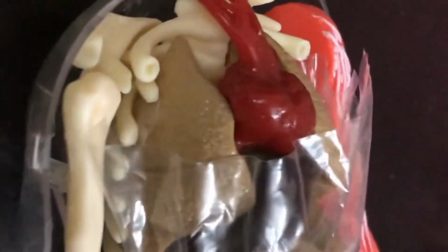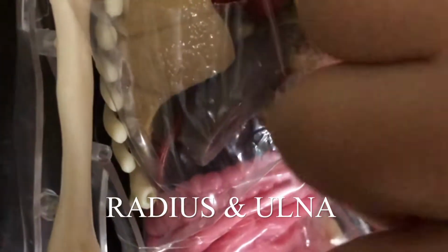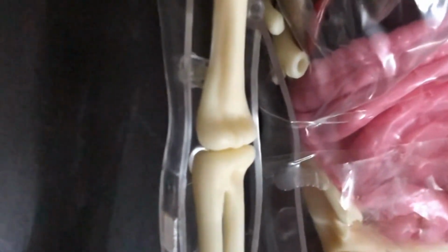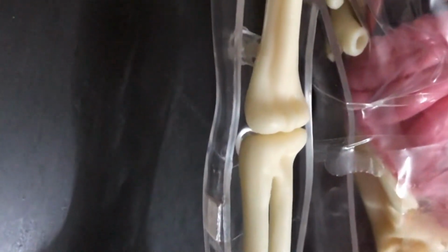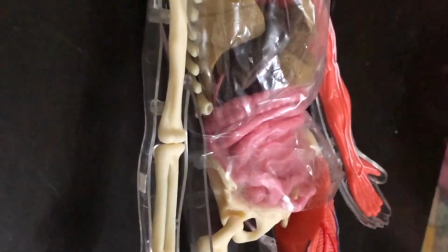Then fourth is the radius, and the fifth is the ulna. These bones help your wrist move. And the sixth one is your hands. Thumb is a special finger because it can twist and move in different directions and help us grip items.